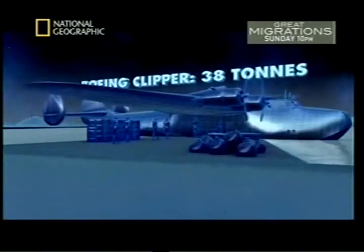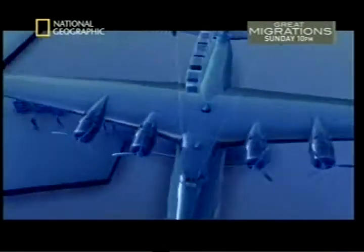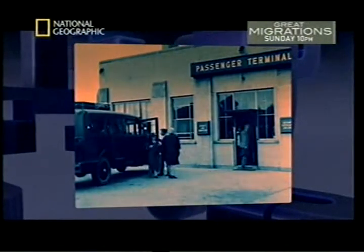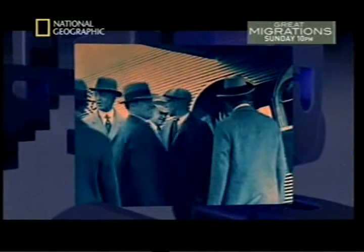To convince passengers to cross the Atlantic in the 38-ton Boeing Clipper, engineers would have to make their aircraft much safer. In 1930s America, airlines are becoming big business. Commercial planes flying a mixture of passengers and mail are turning a tidy profit. But commercial aircraft have yet to conquer the most important route of all, the flight across the Atlantic, linking America and Europe.